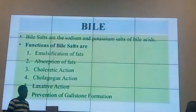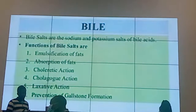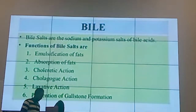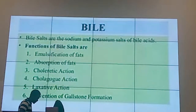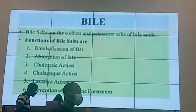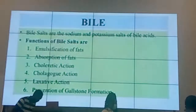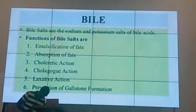So what does this bile do when it's secreted into the intestines? We know this from physiology, isn't it? That it produces emulsification of fats. You know emulsification of fats, right? So emulsification of fats simply means to separate the fats from being one single big globule. It makes them into smaller globules. What is the significance of emulsification of fats? Digestion and increasing surface area.